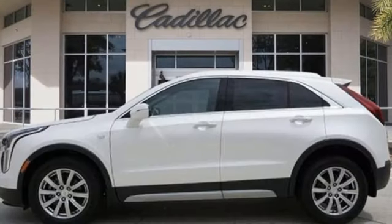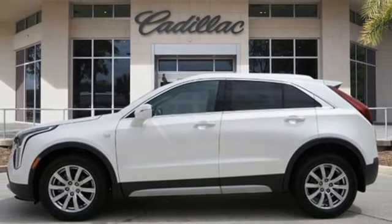Shape your world in a Cadillac. There's even more to see in person. Take it for a test drive today.